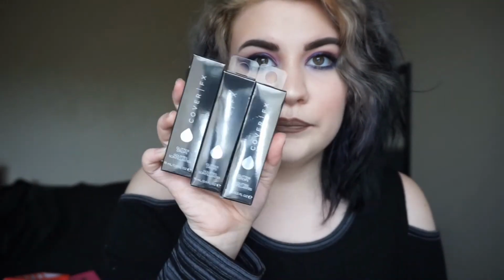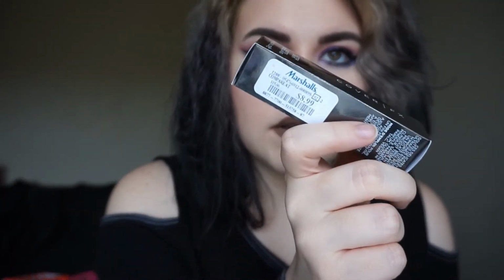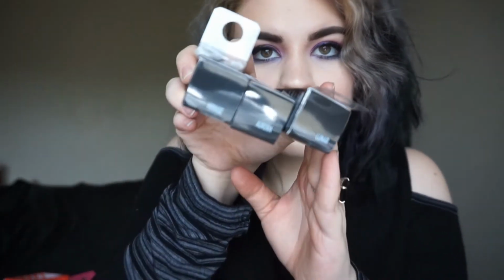I was so excited to see that they're getting Cover FX stuff in because this is a really pristine brand. And I picked up all of the glitter drops that I saw. These were $8.99 and these were at Marshall's, but I have also seen them at TJ Maxx. And I got the shade Mirage, Aurora, and Lunar. I love the Cover FX names because I feel like it just fits my aesthetic. So this one is Mirage.